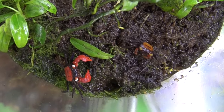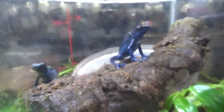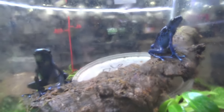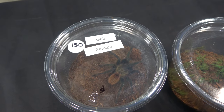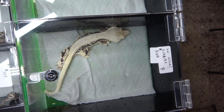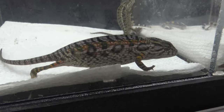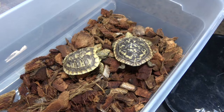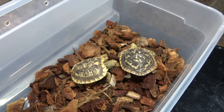These are vampire crabs, and the one that is more red is the male. These are baby pancake tortoises, and they are the fastest species of tortoise in the world.